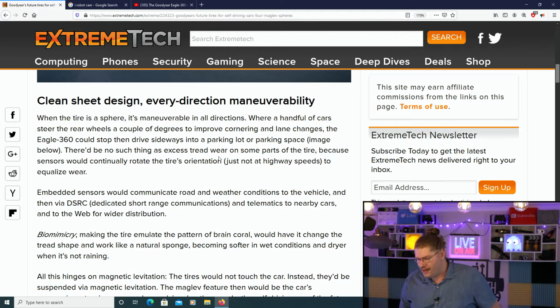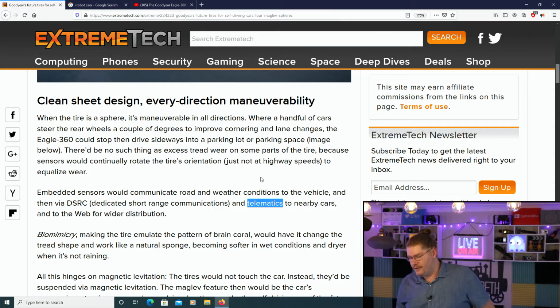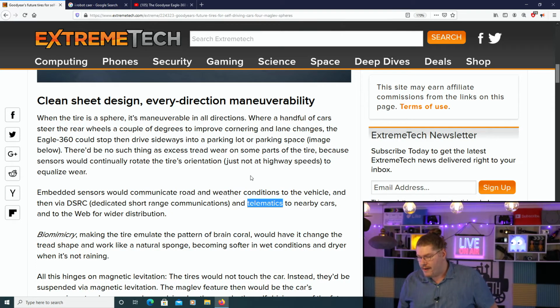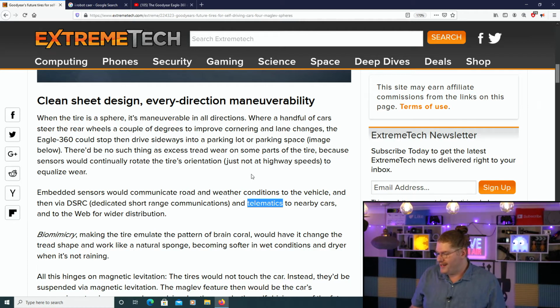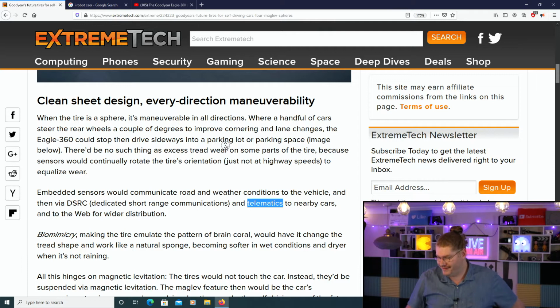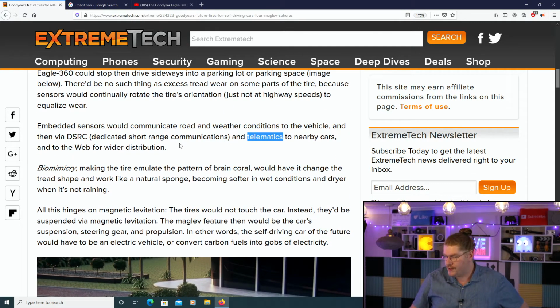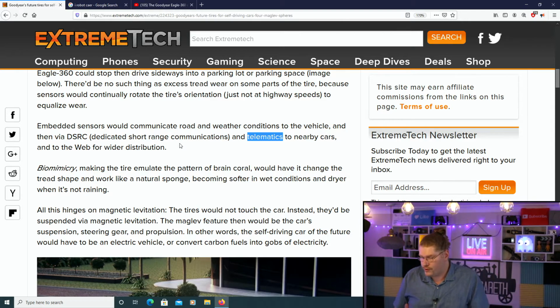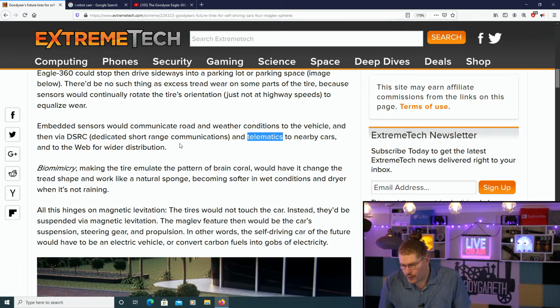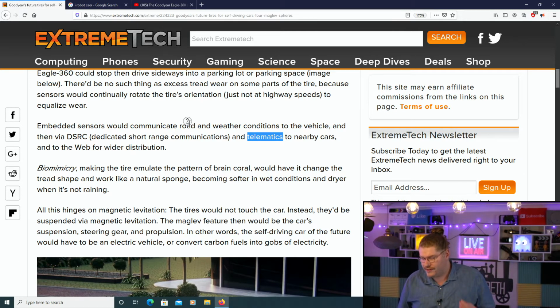and telematics. What's that one? Telematics. I don't know what that means. To nearby cars. So they're basically communicating to nearby cars the weather conditions ahead. That's incredible. Birds, shush. Got to keep those little birds quiet. And to the web, so the information would also be distributed, sent to the web, so cars in the area could get this information as well.